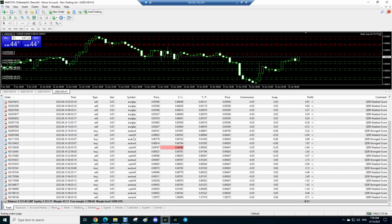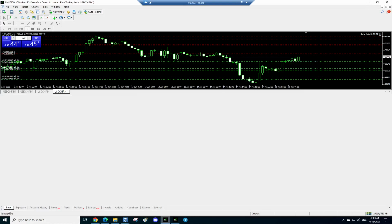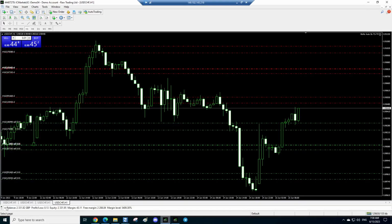EG needs to fall. Aussie CAD needs to rally. Dollar Swiss is going to hit our stop. So again, the dollar Swiss was naughty. If you remember, this was the move that got us stopped out. Then it fell. And then it looks like we're going to get stopped out again. So dollar Swiss is currently on the naughty list, like the euro Swiss. So it could be a case of removing it off the robot.